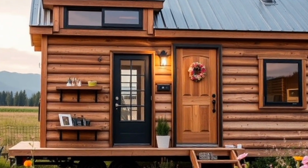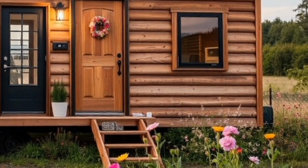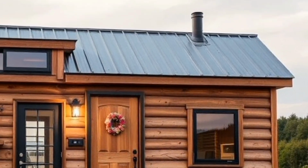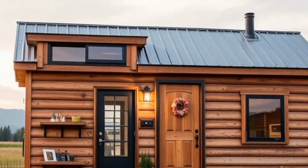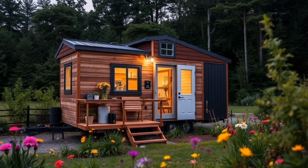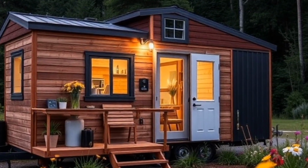Let's check out the bathroom, because yes, it has one, and it's far from primitive. A composting toilet with auto-seal tech, greywater recycling system, pressurized shower, and even a UV sanitizing mirror cabinet. This setup lets you live comfortably for months without needing to dump or refill tanks. It's one of the most self-contained and efficient systems we've seen.